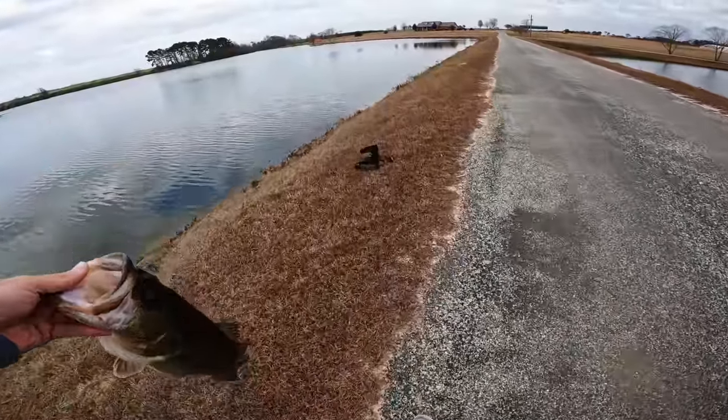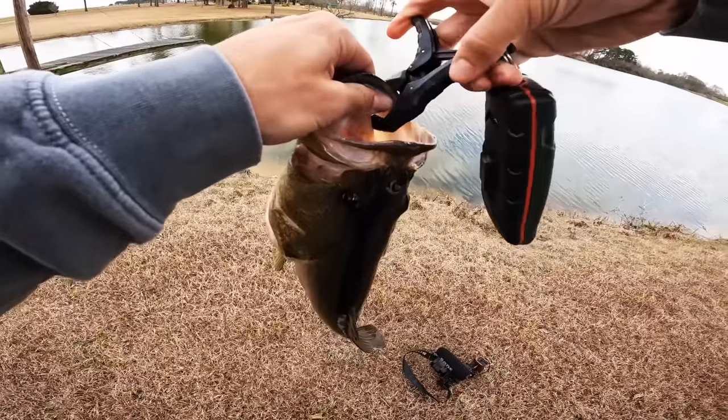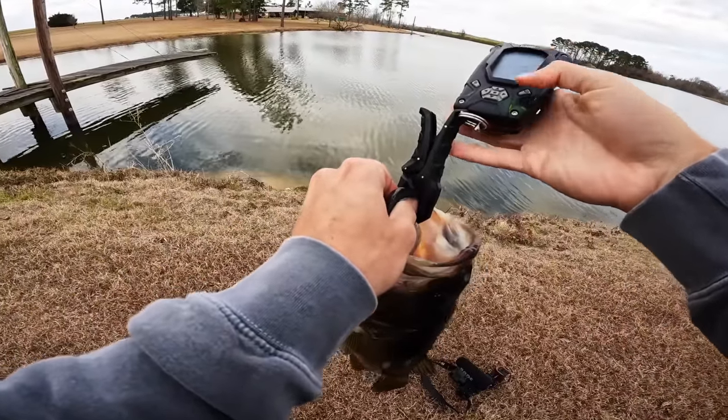I was like, you know what? I want to make sure that fish are even going to eat, because the fishing has been so tough the last few days. And sure enough, he slammed that spinnerbait. It took me like probably 6 casts in the same spot though, which is crazy.